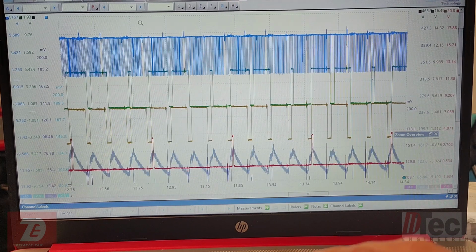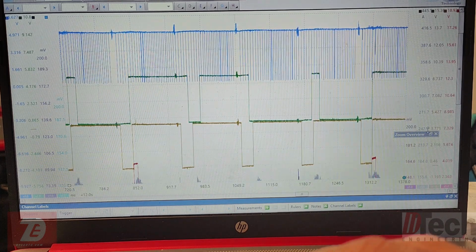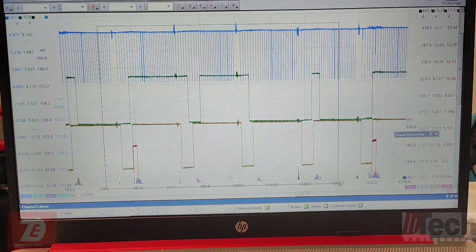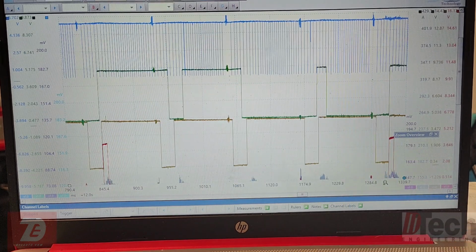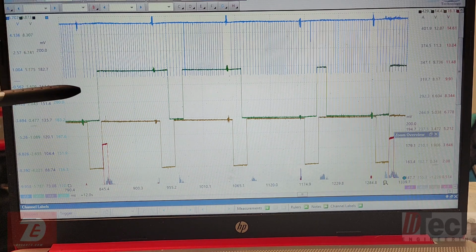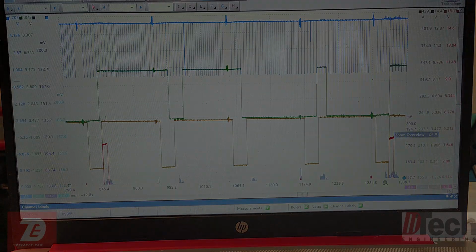Now we will use the cam and crank, and let's see, we'll bring up the ignition sync a little bit higher. And of course you cannot determine based off of this unless you have a known good in order to make a call. As far as the channels go, clearly the blue is our crank sensor signal, our green is going to be our intake cam sensor, our yellow is going to be our exhaust cam sensor.